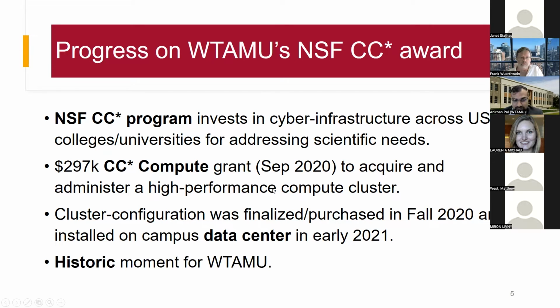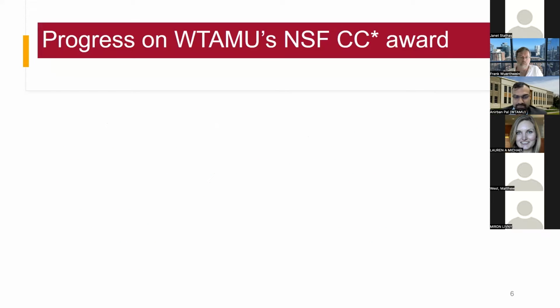And of course, this is a historic moment for our college. We have never had a high-performance computing cluster before. We have been traditionally teaching focused, so this was a historic moment. It was also intimidating for me personally, because we never had it before, but at the same time, very historic and important. So let me talk a little bit about the progress on our award.